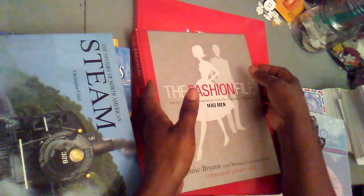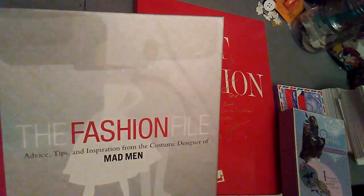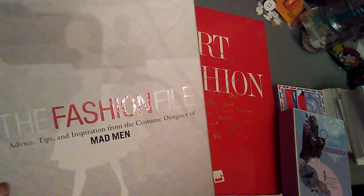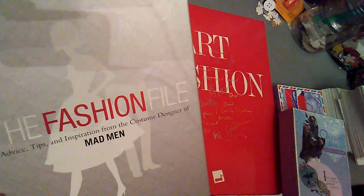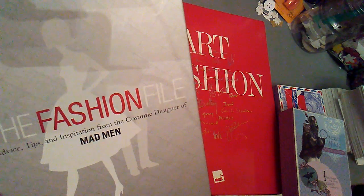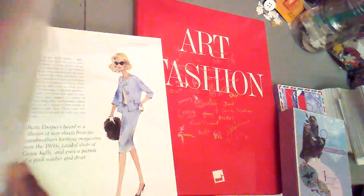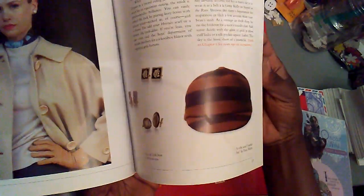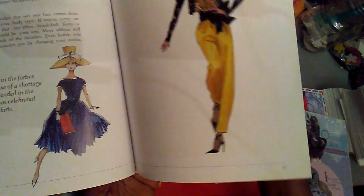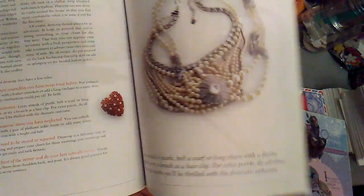And this one I think I will keep, even though somewhere I think I might have a copy of it. The Fashion File, Advice, Tips, and Inspiration from the Costume Designer of Mad Men. And it was put together by Jenny Bryant and Monica Corcoran. Oh, I hope I said that right. Okay. And I really like this because, of course, it's full of lovely dresses and people of the past, just showcasing the styles and how we can dress for our body shape.